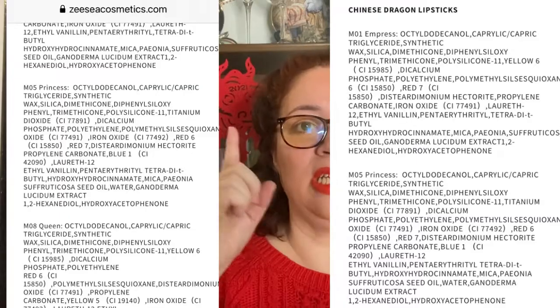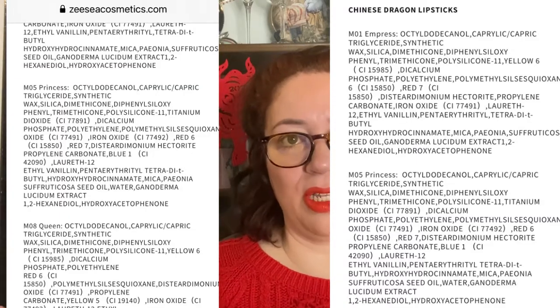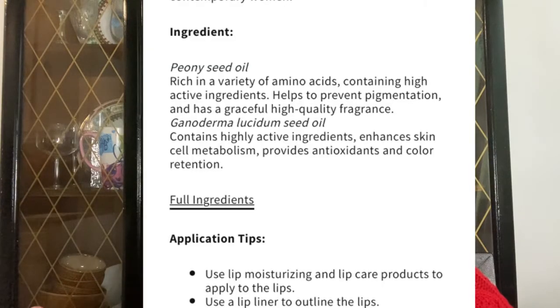I just found this incredible. I looked on their page. Their page, again, since they just started in 2020, they're not even a year old. They do mention peony seed oil as one of their main ingredients that they put in the lipstick. I will post the ingredient list somewhere here so you can see for yourself. They claim the ingredients are highly active and apparently enhance skin cell metabolism, antioxidants, and color retention. I guess something to make sure that the color stays around a little bit longer, which I'm all about.